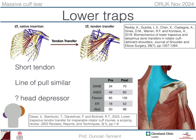The upside of this is it's much easier to do, much less chance of damaging any major nerves, and the patients find it easier to understand an external rotator becoming an external rotator. The big downside of this operation, like a lot of these grafting operations, is the Achilles tendon allograft is very expensive. It's in the order of about £2,000 or more a time, so there is a big cost implication.